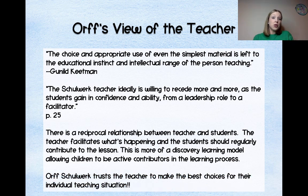Basically, Orff Schulwerk trusts the teacher to make the best choices for their individual teaching situation. Because obviously, if you're going to see a group once every 8 days, you're going to teach a different amount of music to them than if you saw them every other day. So every teacher needs to evaluate their own situation and then apply the Orff process to that situation.